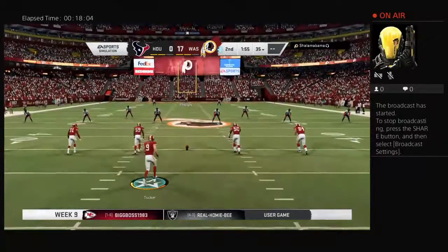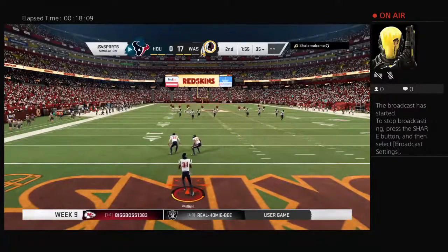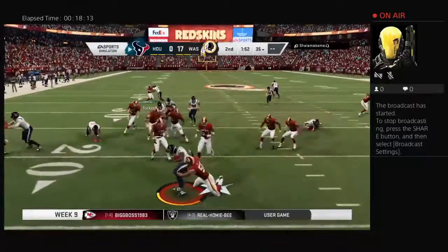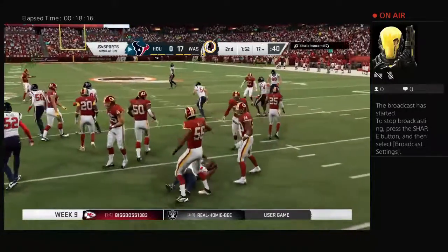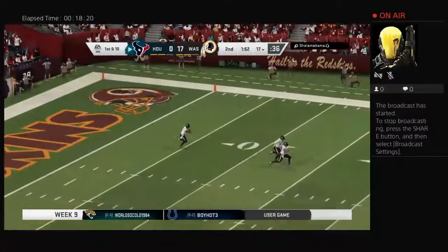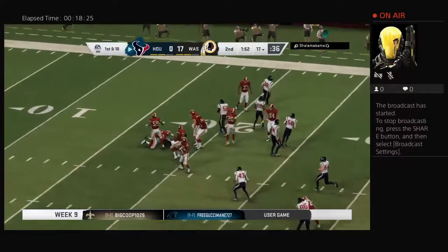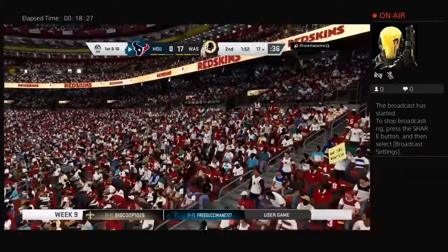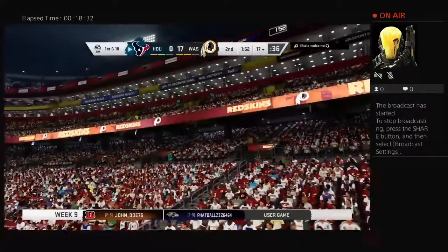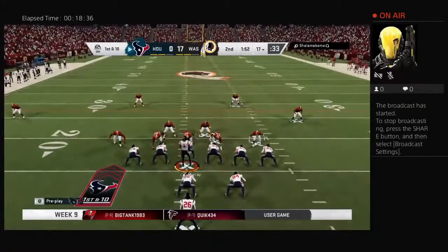Tucker now to kick it away following the touchdown. This fielded a few yards into the end zone. And he will be brought down here at about the 17-yard line. The Texans take over first and 10 at their own 17-yard line. The Texans offense ready to go here for their next drive.